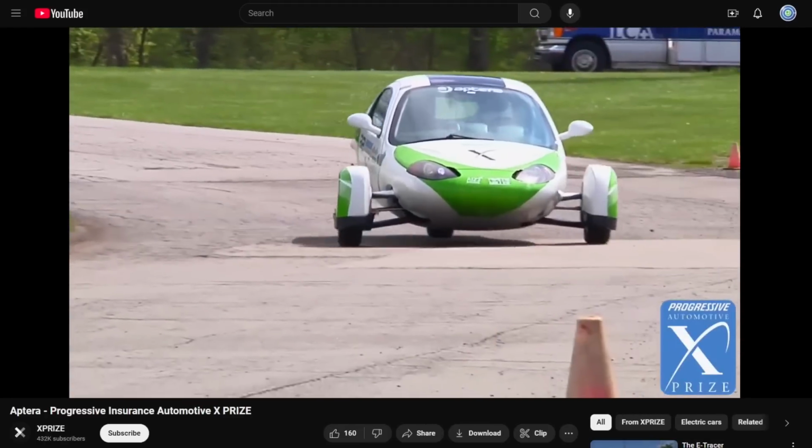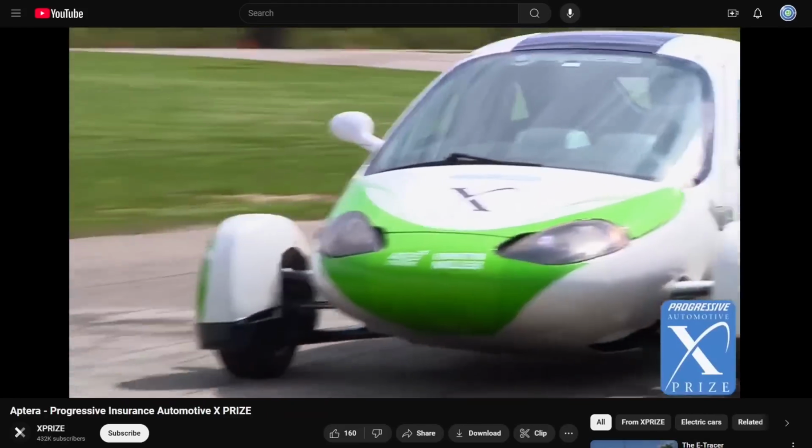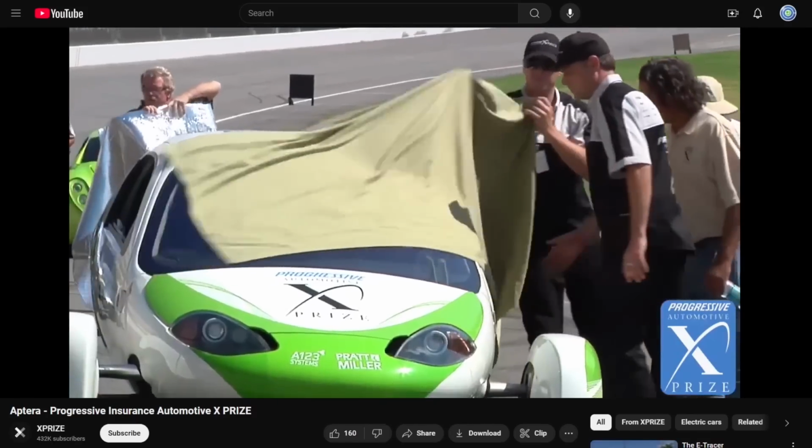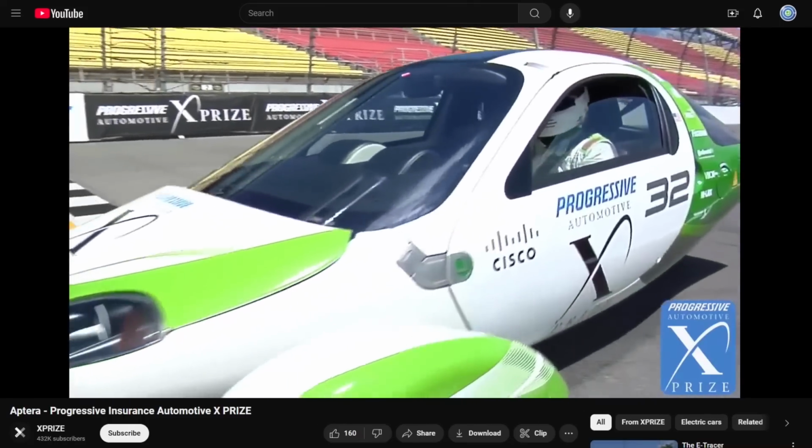From work, running errands, and knowing that you're doing it in the most efficient way possible, and hopefully in the future in the most sustainable way possible as well. Aptera is the only automaker in the world who has designed their entire vehicle and their entire business plan around making the world's most energy efficient vehicles without compromise to safety, security, comfort, or convenience.